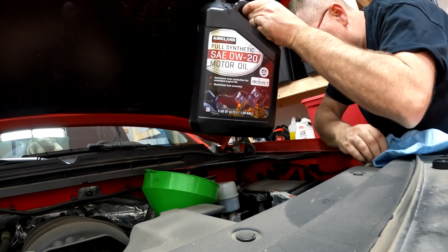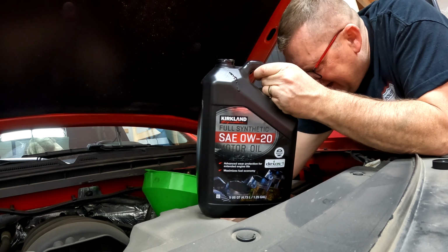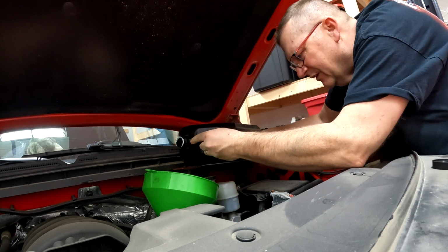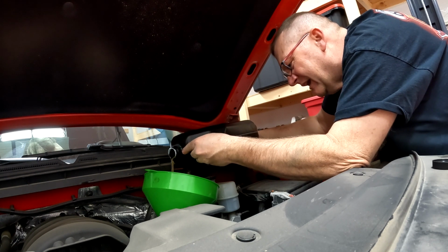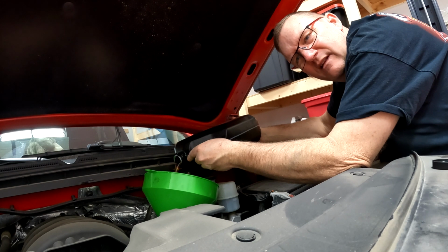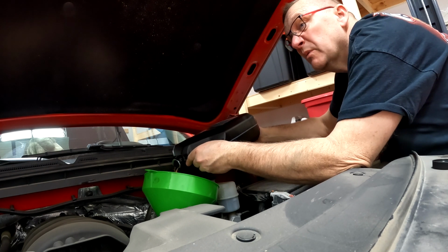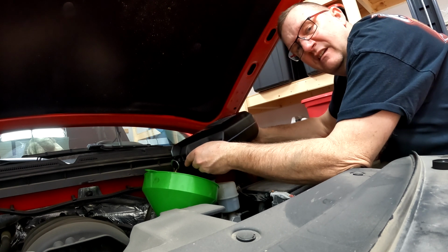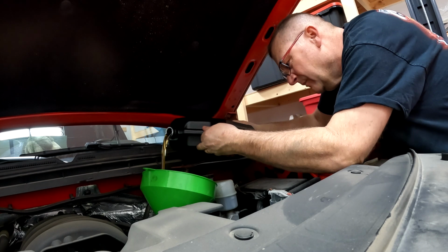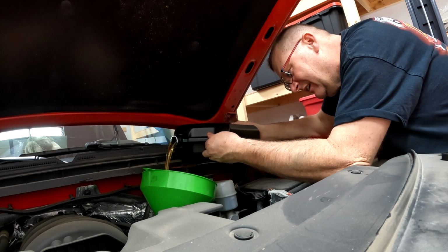Actually, let's put the rag under that, so it drips on the rag instead of the exhaust manifold. Any idea how many quarts a 5.3 liter GM takes? Yeah, I don't know either. You should probably look in the owner's manual. Is it 5.3 liters? Apparently the right answer is 8 quarts with the filter.